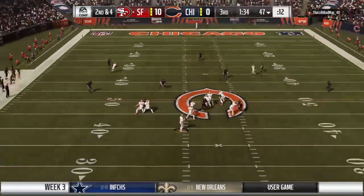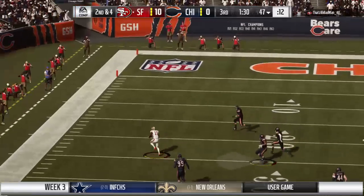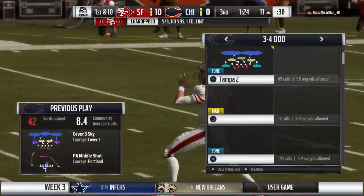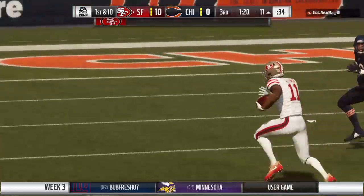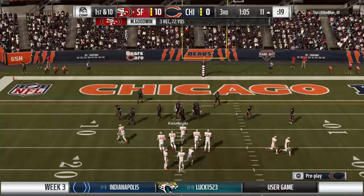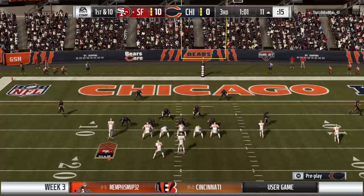Garoppolo to throw on 2nd down. Looking left side, and he's got a man. It's Goodwin. And he takes this thing way down into Chicago territory. Garoppolo able to find Goodwin for a big one. 42 yards. Garoppolo looking very comfortable running this Niners offense. He's got a 1st and 10.